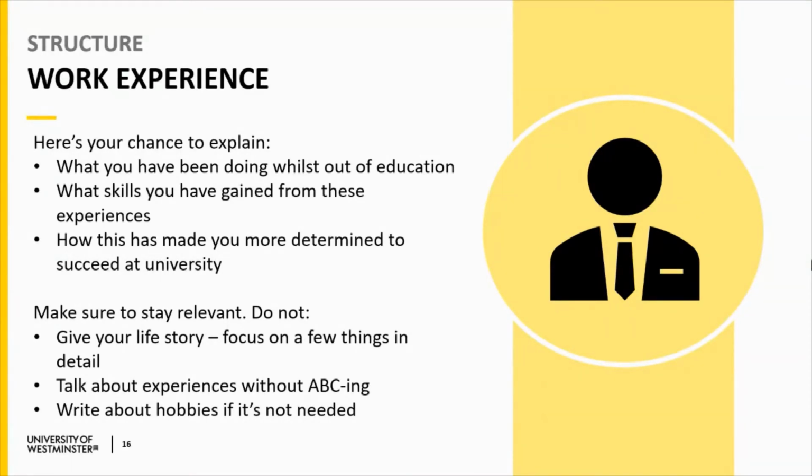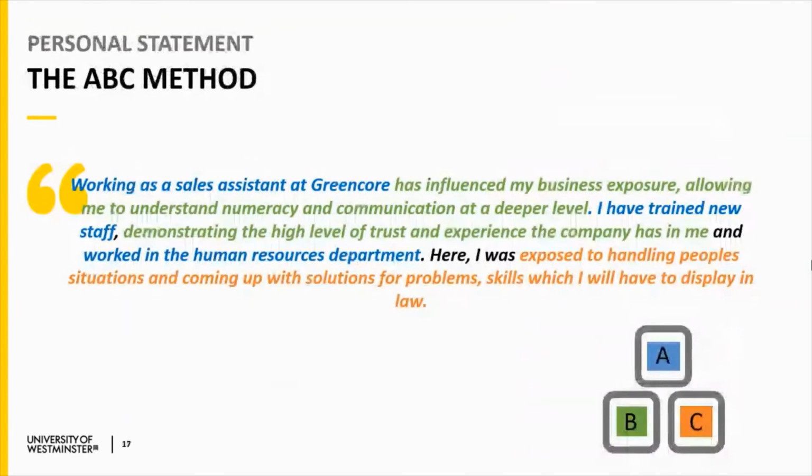And just remember throughout, you want to make sure you're using the ABC method. So here's an example of that. This student's talking about their role as a sales assistant. In my opinion, they probably could have gone into a bit more detail in relating it to the course, but it's still a pretty solid paragraph. Hopefully that gives you some good inspiration.